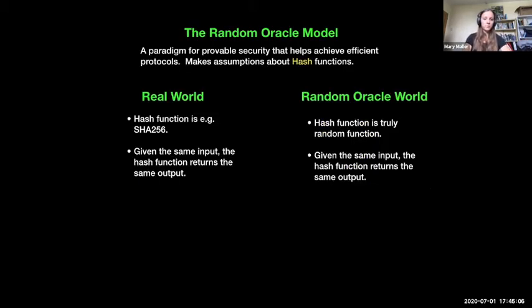I don't know how familiar people are with the random oracle model, but I'm just going to go through it quite quickly. The idea of this model is that you're making assumptions about hash functions. We're making assumptions about hash functions which we know are not correct, but that we believe are good enough in order to say that our security proof should hold in the real world.